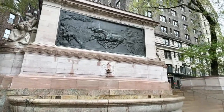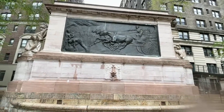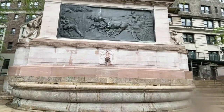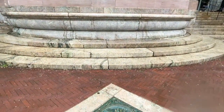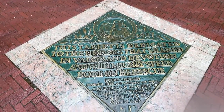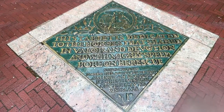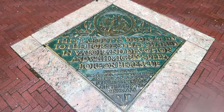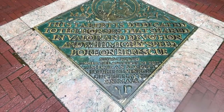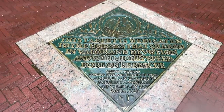there's one other quick plaque I want to show you guys, because as we look at the front of the firefighters memorial and you see, to the heroic dead of the fire department, we also have another little plaque here, which says, this tablet is dedicated to the horses that shared in valor and devotion and with mighty speed bore on the rescue. And that is from the ASPCA, who donated this plaque, the American Society for the Preservation of Cruelty to Animals, which is a neat thing.